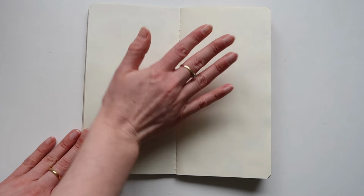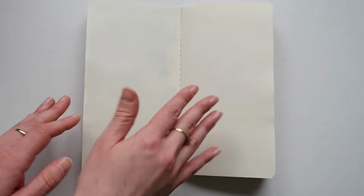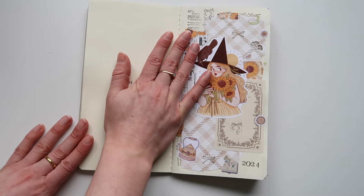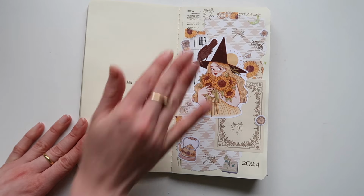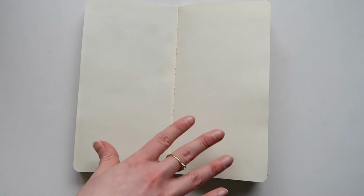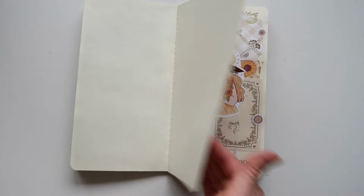Now here, there is obviously nothing, and this is because then it was the new year. This is my first time finishing one of the inserts and then it becoming another year, so I wasn't entirely sure what to do. I decided to leave a spread blank to create almost like a break in between them, so it was obvious that it was a new year. Because I had so much of the journal left, it seemed silly to start a new one.